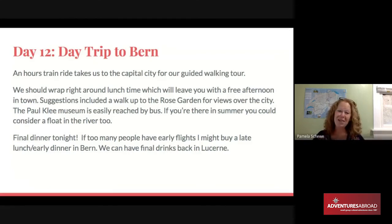There's also an opportunity to walk up over top of the town to see the rose garden. In fall, that's a bummer, all the roses are done, but in spring, quite spectacular. The Paul Klee Museum, you can easily reach by bus. It's the capital city. There's loads to do. And in the summer, if it's hot enough, you can also float in the river, as the locals do. I've not tried that one yet, but I'd love to.